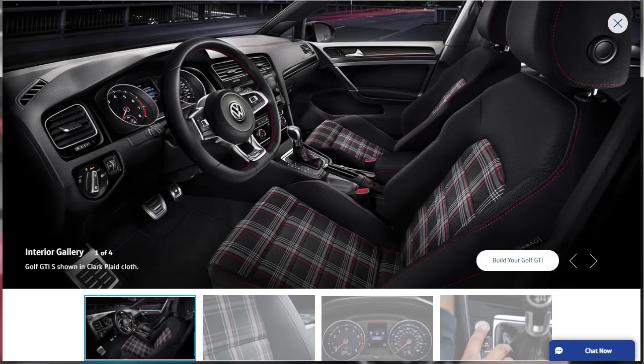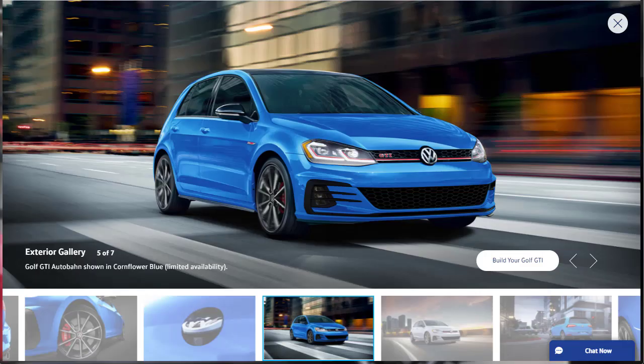The GTI's cabin also receives upgraded materials, including supportive sports seats clad in plaid upholstery, a signature dating back to the first GTI. Know that a fully redesigned GTI is on its way for the 2022 model year. It will have more power and a sleeker interior design with 2 large display screens. Still, this final year GTI has enough positive attributes to make it worth a look.